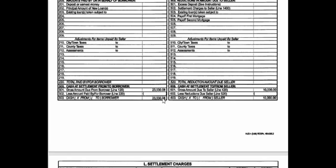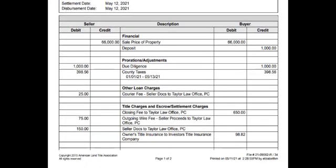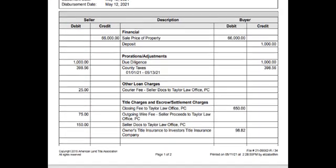Now that's not the total. I'm going to cover that in a second. But that's what I bought it through the attorney for. I then turned around and flipped it. And I'll show you the other HUD where I sold it. So this is where I sold it. You can see the sales price was 66,000.